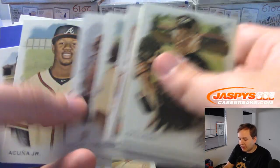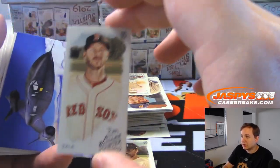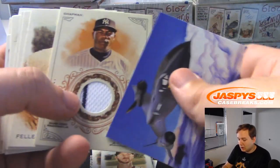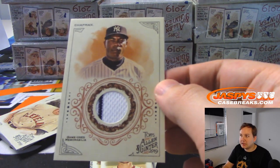But yeah, that comes out Friday. Optic Baseball is releasing today. So that's out today also. So you see that in the baseball category. We have a bunch of pick your teams on that. There's an Aroldis Chapman two-color relic pinstripe for the Yankees. That's Edward. So we have Optic today.